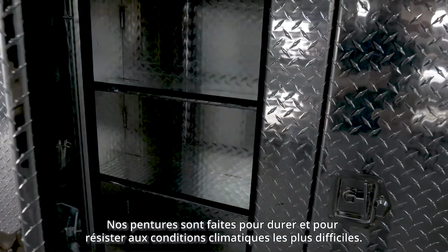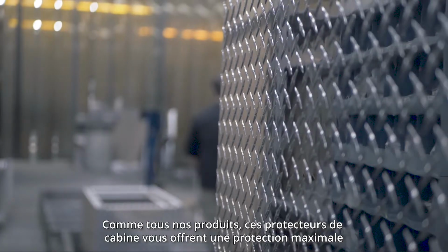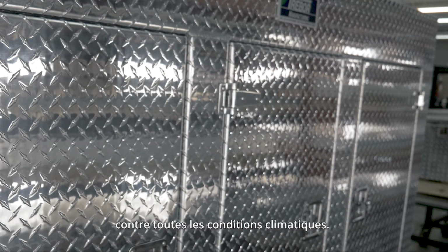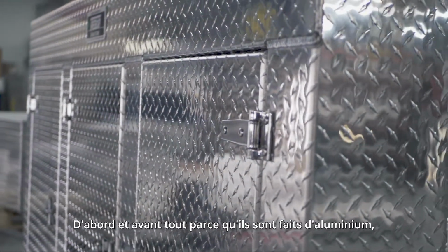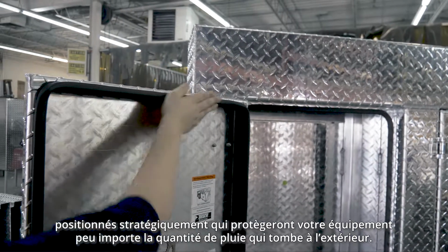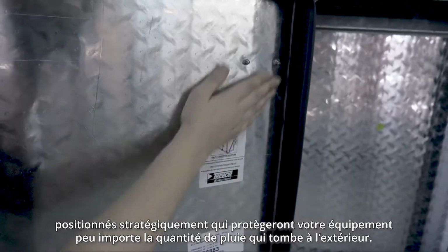Our hinges are built to last and will endure even in the harshest weather conditions. Just like all of our products, our headache racks provide you with maximum protection against all weather conditions. First and foremost, because they're made of aluminum, but also because we equip them with highest quality rubber weather stripping positioned in strategic locations, which will keep your gear protected no matter how hard it's raining outside.